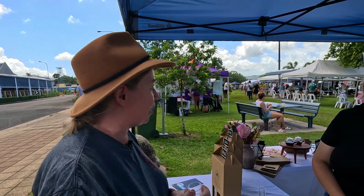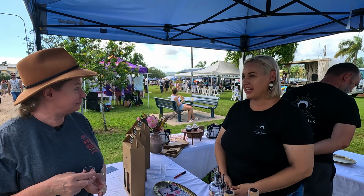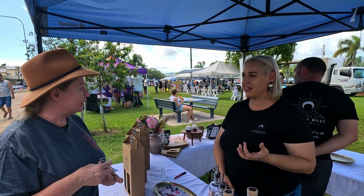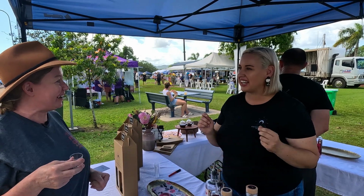It is really beautiful. It's got a punch, but it is really, really fragrant and floral and beautiful. How do you describe the flavour of it? I describe it as a contemporary floral style gin. So you get the ginger and the pepperberry up front. Yeah. And then it mellows out to your lemon myrtle and your strawberry gum, which gives that little berry sort of flavour. Yeah, it's so beautiful.